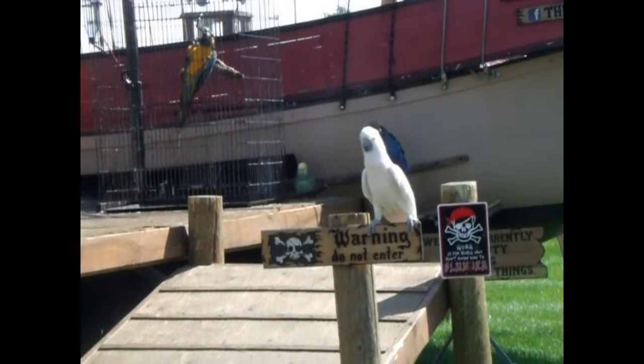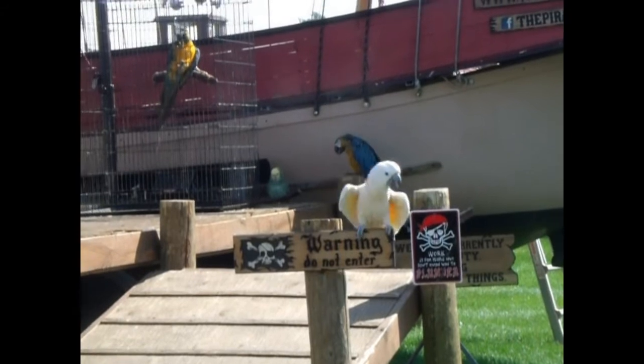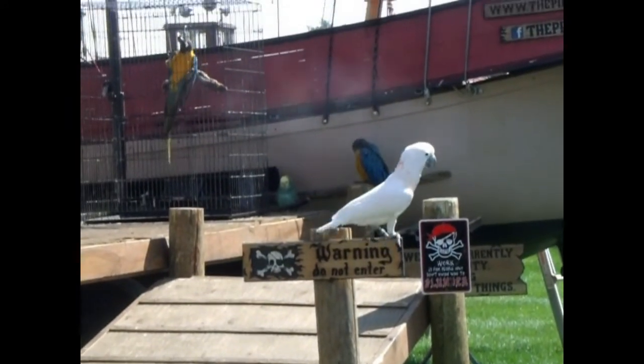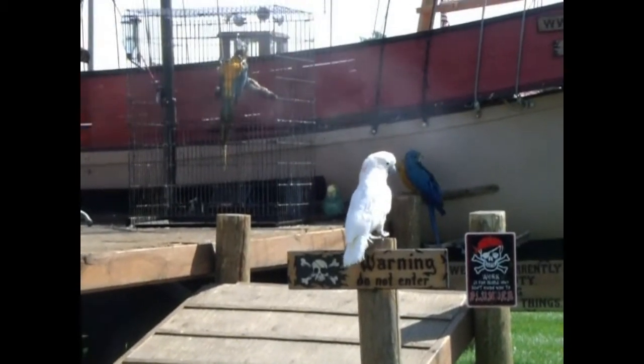If you're not set up for it and you're clueless about what's going on, probably not going to be a good fit. And there's many different species of parrots. They're going to match different people. Some are small, some of them are big.